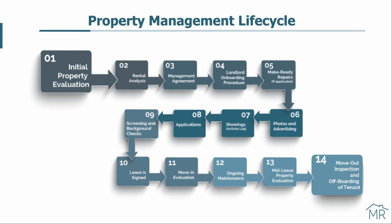We also offer a mid-lease property evaluation. So this is when the property is up for renewal and an owner requests for the property to be walked. Maybe before you renew the tenant, you want to say, hey, let me see how the tenant's taking care of the property, or let's check and see if the AC needs to be serviced. We're happy to go out and complete this evaluation for you.